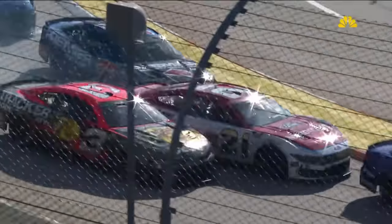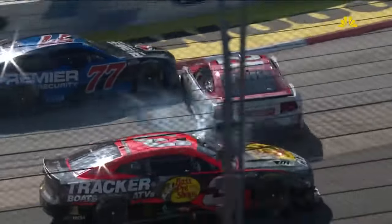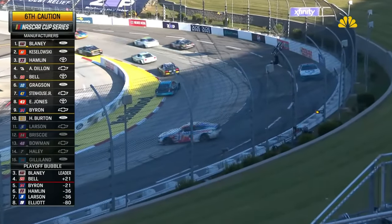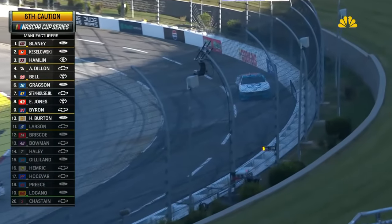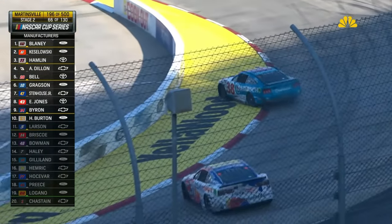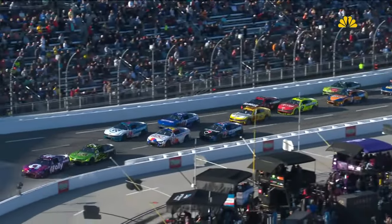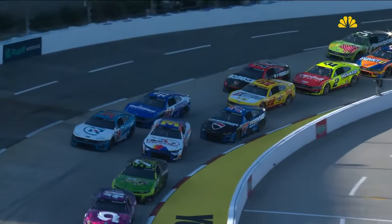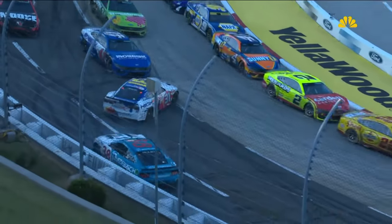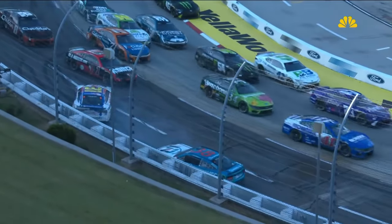And Hocevar just runs into the back of the 21. Either can't get slowed down or chooses not. In the wall. Oh, somebody's in the wall, and I'll give you a little hint off the front bumper of who. Two times today. I'm going to get the 77 of Carson Hocevar for this one as well. And here he comes. Cannonball. Oh, that was very similar to the Harrison Burton incident. Into Daniel Hemric, then into Todd Gilliland. So this is going to be my critique of Carson Hocevar.